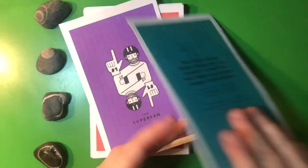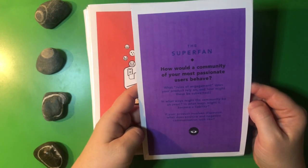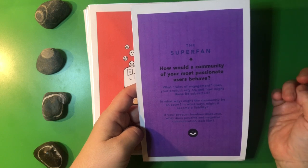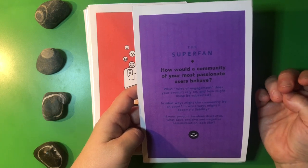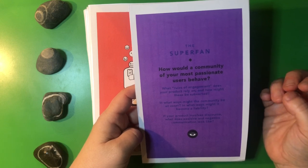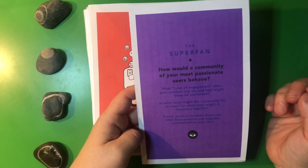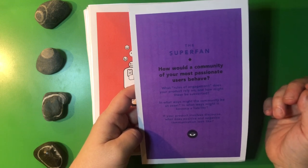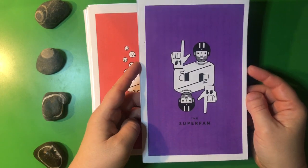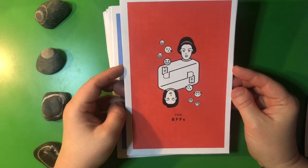So you've got the super fan. So how would a community of your most passionate users behave? So this is for the super fan. What rules of engagement does your product rely on, and how might these be subverted? In what ways might the community be an asset? In what ways might it become a liability? If your product involves discourse, what does positive and negative communication look like? So each card is really opening up a deep well of conversations.